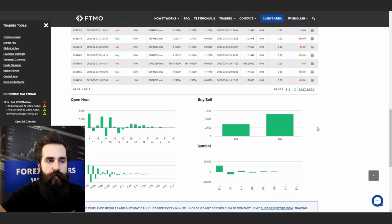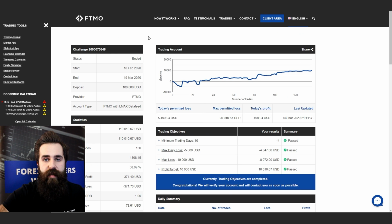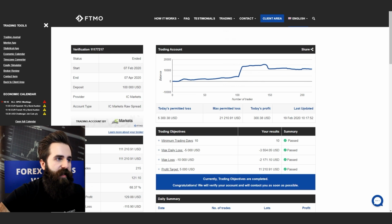He mostly opened buy orders instead of sell orders, and the volume is pretty all over the place. As you can see, he just opened quite many lots. Now he traded on Euro USD and actually lost some money on gold. Additionally, he also traded on Australian dollar and Japanese yen. And finally, let's look into some verification accounts.